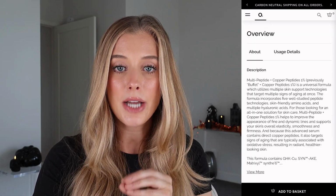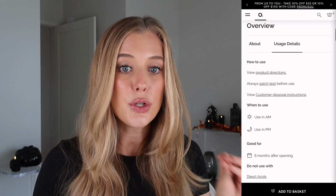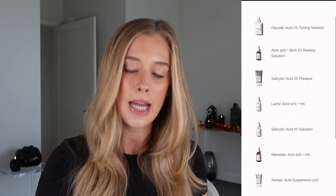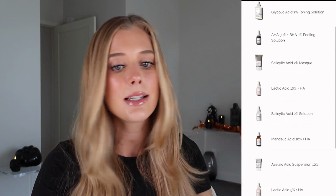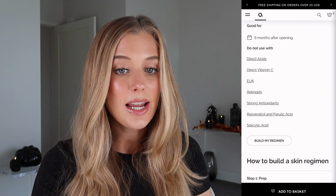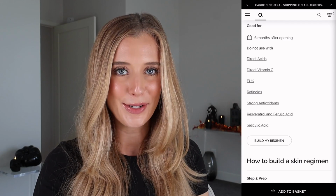Now there is a separate tab that says usage details, and it explicitly says do not use with direct acids. And then if you click on direct acids, it will give you examples of their products that contain those ingredients: glycolic acid, salicylic acid, lactic acid, mandelic acid, etc. Direct vitamin C, EUK, retinoids, strong antioxidants, resveratrol and ferulic acid, and salicylic acid.